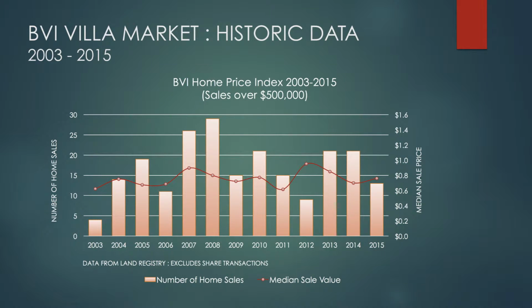And then, as I said, interest from people overseas started to come back. So 2013, 2014, we've seen some increased activity. Annual sales in both years, 21 villas over 500,000. But then 2015, we've seen it dip back down. So I think it just reflects that although we are in a recovery period, it is still fairly fragile.